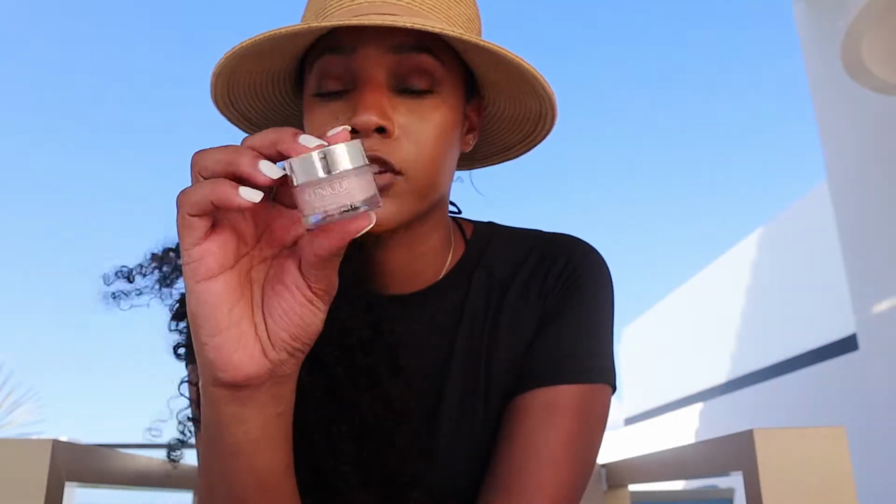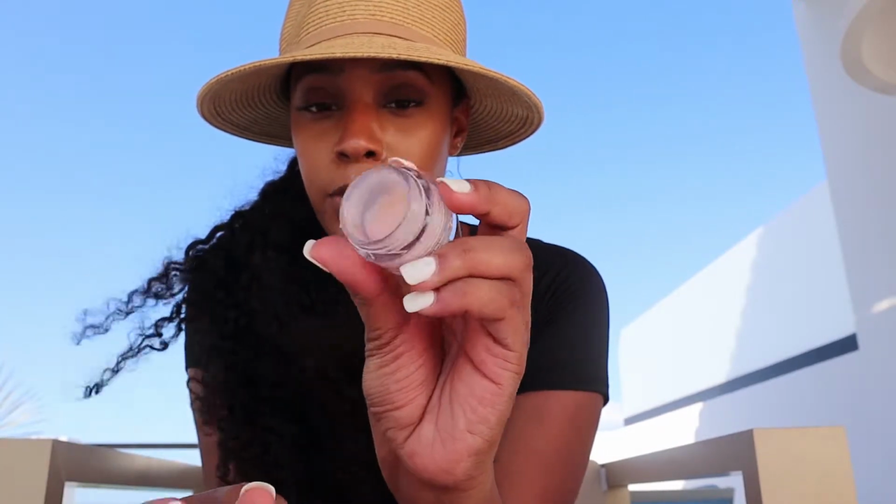Okay, then also for the base, I love using the Clinique Moisture Surge. This is one of the little travel containers, but it's really great for giving your skin a hydrated look. So I love using this as a skincare product.